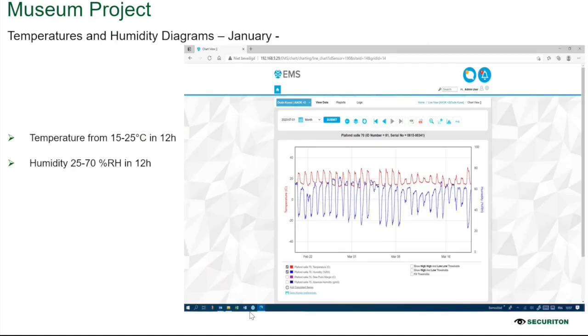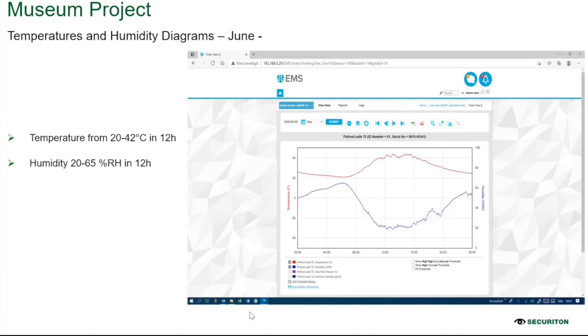In this other picture, we got a situation in January, also with the relative humidity values. Another picture shows a situation in June, also with the relative humidity values.